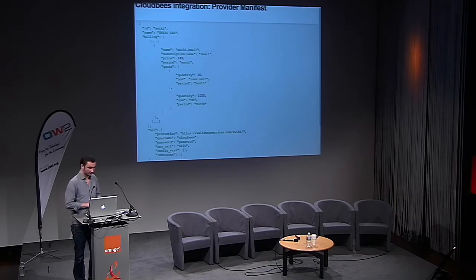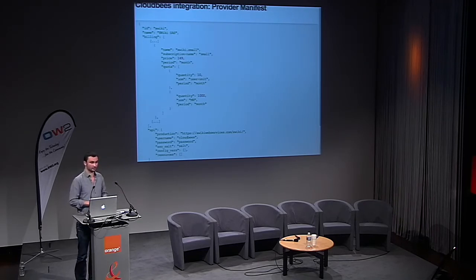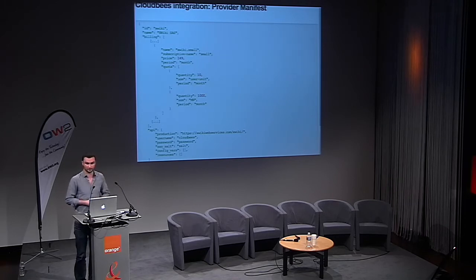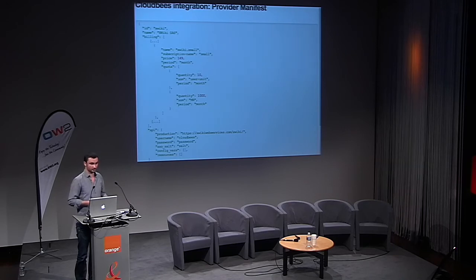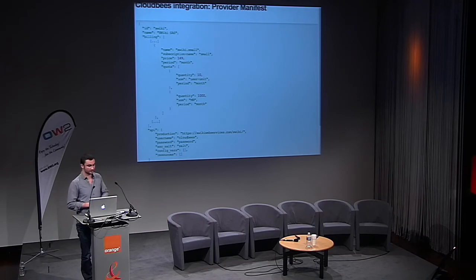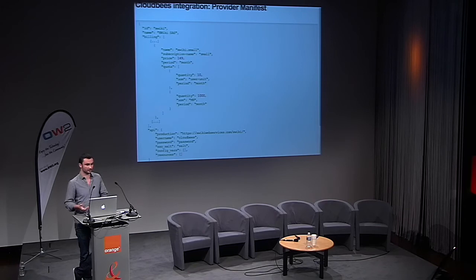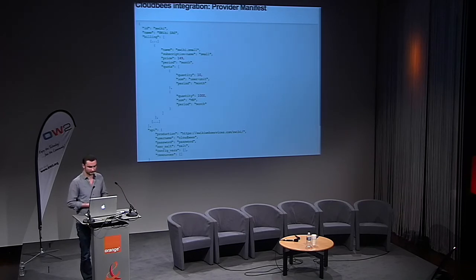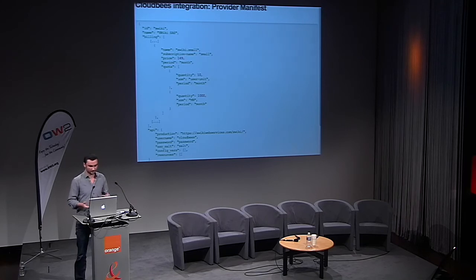What we had to write is a manifest describing our service. This is actually almost the whole manifest for XWiki. So it's not really big. You just provide an ID for your service, the name of your service, then some billing information. You can have free plans saying, well, the price is 0, but you can also have paying plans. And then a few pieces of very technical information, keys for authentication and stuff like this.